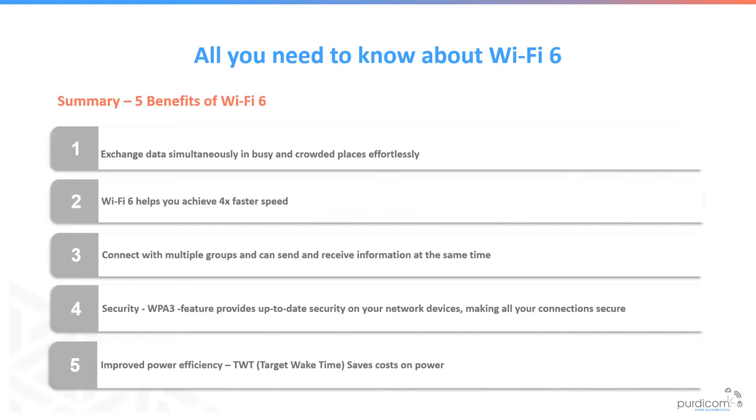So a quick summary then. Five benefits of Wi-Fi 6. Number one, exchange data simultaneously in busy, crowded places effortlessly. It allows everyone to connect onto Wi-Fi at the same time.